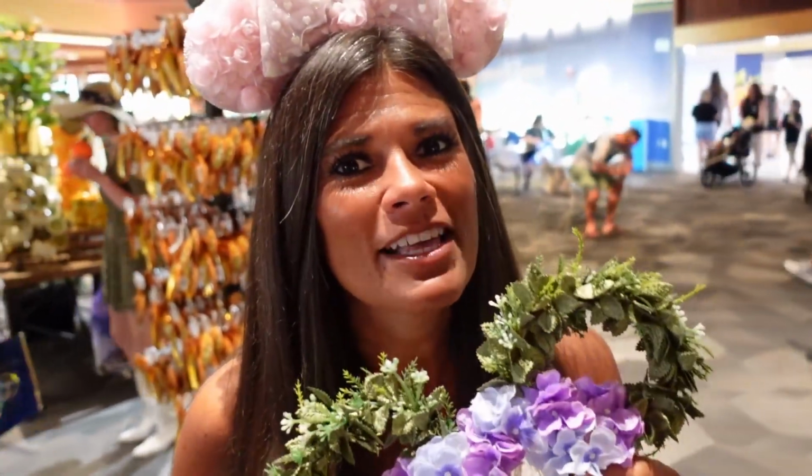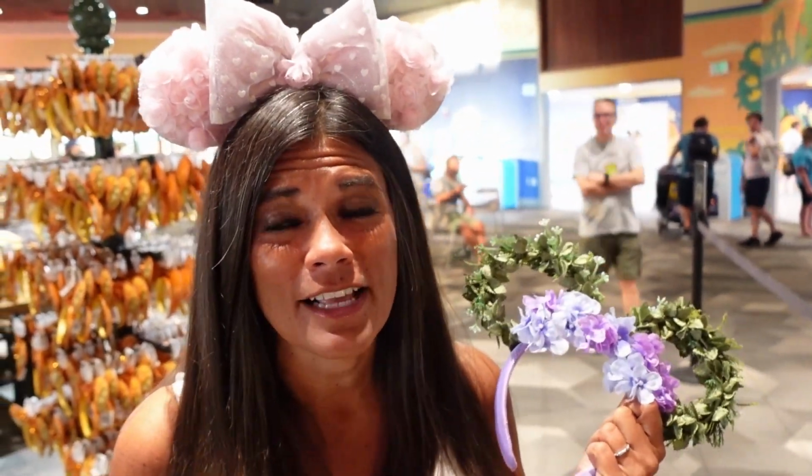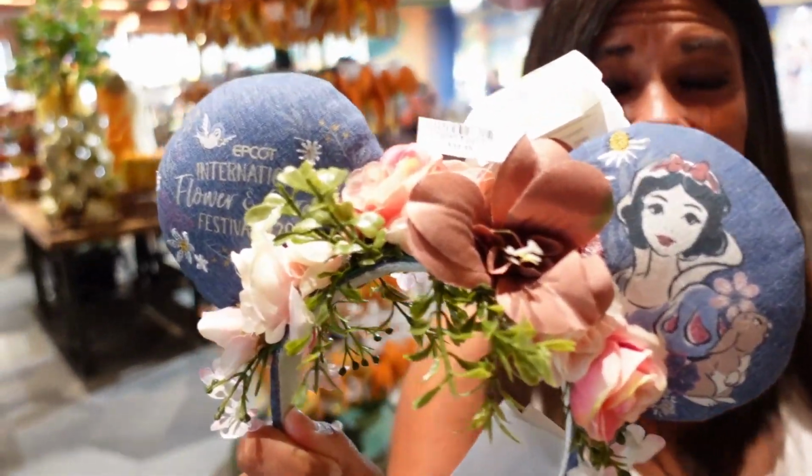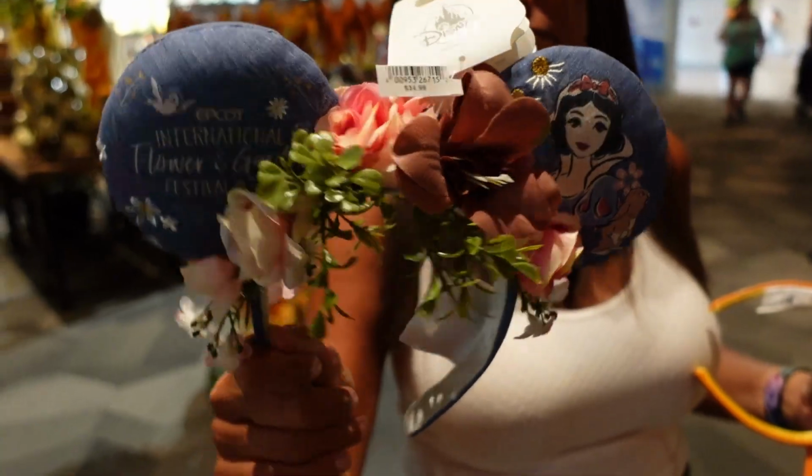But Lexi's on her way here, and she's like, Mom, can you bring me the purple and green ones? And as I've been holding these and walking around, a couple people have already asked, where did you get those? I'm like, they were last year, and they were only here for a little bit. So if you want the Snow White flower ears, you better get them soon because they will sell out and they might not get them back.